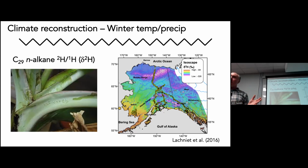Now, precipitation isotopes are a really useful paleoclimate indicator. This is a map showing modern day precipitation isotopes across the state of Alaska. And we see really strong correlations with the delta 2H values and the geography. Values are highest in the south at low latitudes and warm places. Values are more negative in high latitudes and high elevations, cold places.